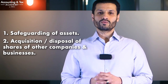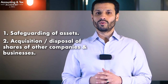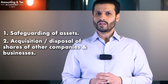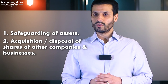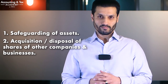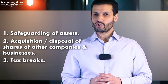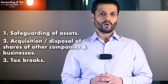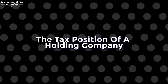If part of your business growth strategy is to acquire, whether in whole or part, existing businesses that align with your target market, product, services, or overall strategy, then using a holding company structure can yield benefits. This is also applicable if you wanted to buy your own non-UK-based company's shares or assets. And number three, a holding company structure has certain tax breaks and advantages. Now, these are elaborated upon in the next section.